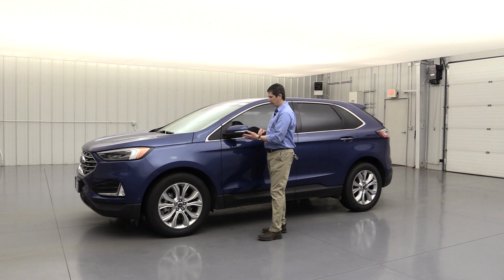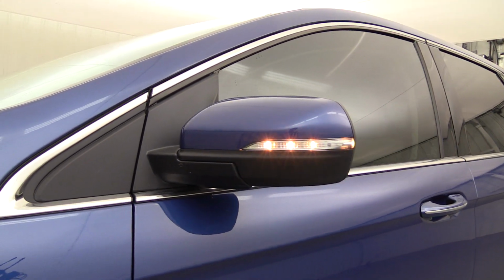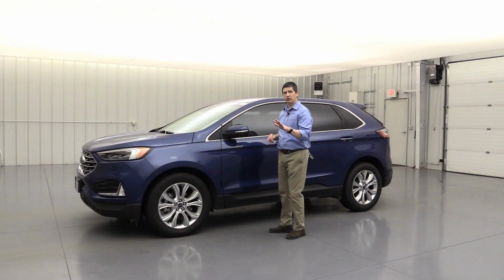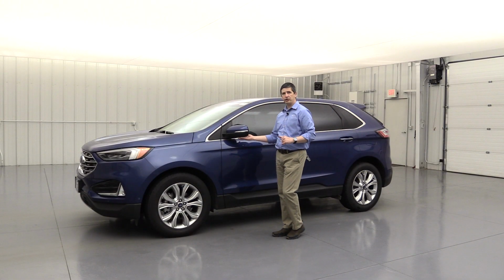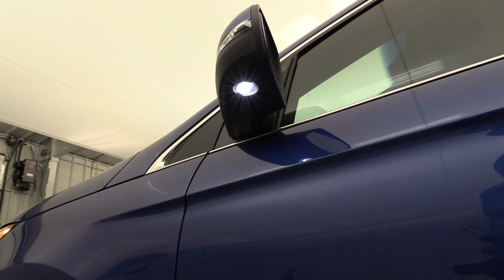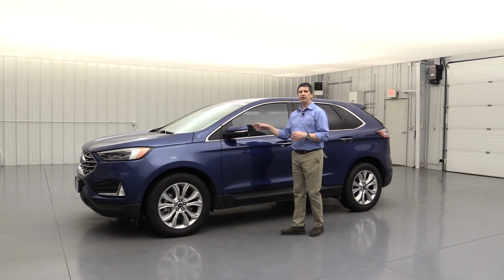The mirrors, it's going to be molded in black under here, so that kind of protects it from rocks and different things. Body colored on the top, so in this case blue. And you do have LED turn signal indicators here on the outside, so that way people know you're wanting to turn. You have also security approach lamp that's going to light the ground beside the vehicle when you use your keyless entry or the intelligent access to get in the vehicle.